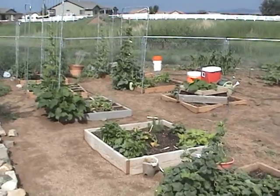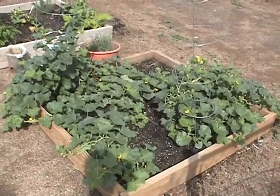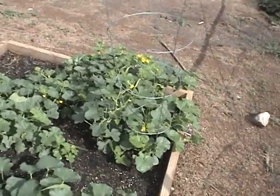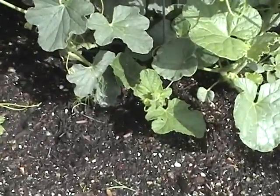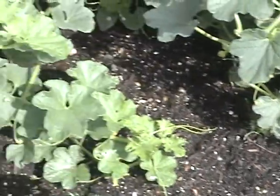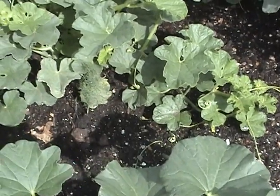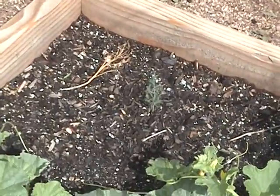Here's an overview of the square foot garden from last time. Again, this is my asparagus with some rogue melons. I'll make this quick so it's not so long as last time. There's one asparagus there. Here's another one. Right there. And these guys are just little.